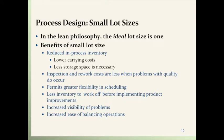And then it's increased ease of balancing operations. The same way, if you see maybe station 2 and 3 could be combined into a single station, and you take that extra person and put them on station 5, it's a lot easier to see when that happens.